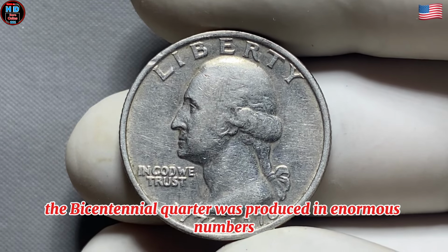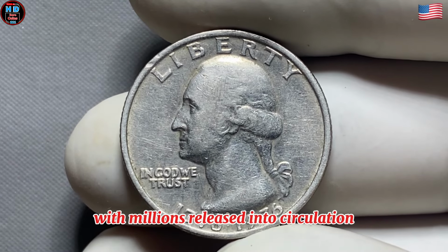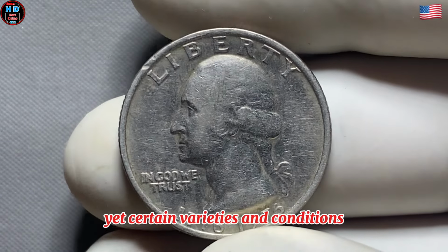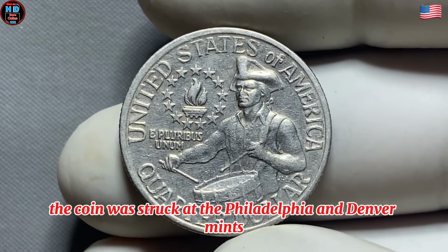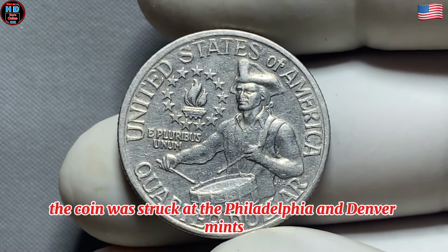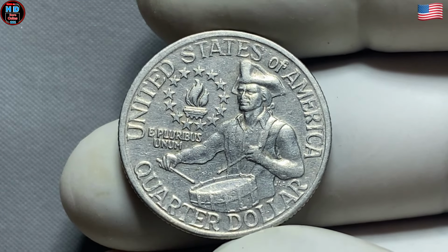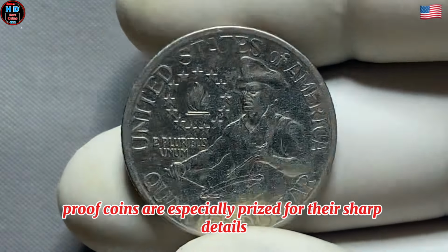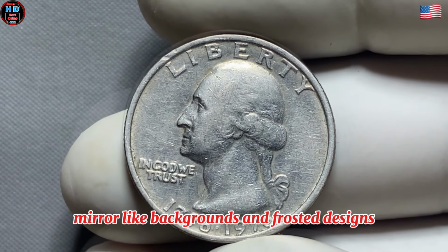The Bicentennial quarter was produced in enormous numbers, with millions released into circulation, yet certain varieties and conditions make some of these coins exceptionally valuable. The coin was struck at the Philadelphia and Denver mints, while San Francisco produced limited proof versions. Proof coins are especially prized for their sharp details, mirror-like backgrounds, and frosted designs.